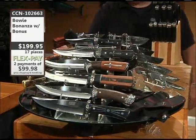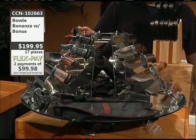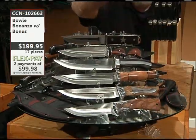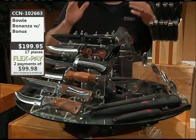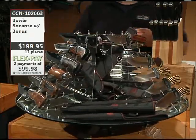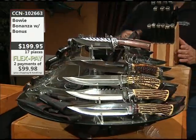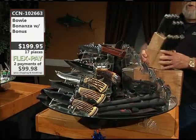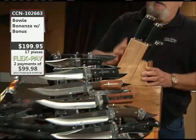Now, you have some with man-made material handles here. Those are tough working knives. Metal's the same. Then you got these wood handles, then you got specialty handles. You got one down there with cat whiskers. You got inlaid. 17 of these, folks, you're paying $11.76 each, and we're giving you a $60 at wholesale Hen and Rooster kitchen cutlery set in the block.